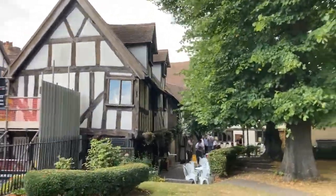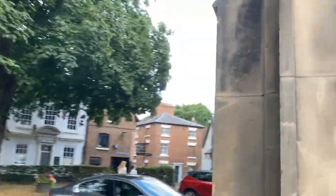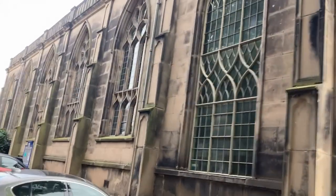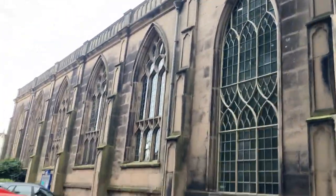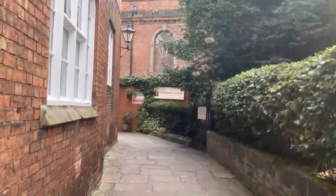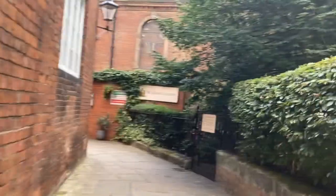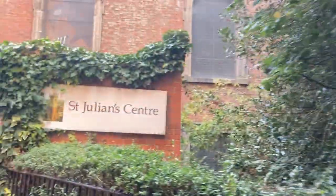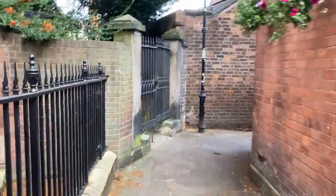St. Alcmund's. Just next to St. Alcmund's, we've got St. Julian's Centre. Is that the same thing? No, there's this, there's that, there's loads. There we go, a Spanish restaurant in the old vestry. Amazing. Well, you've got to make use of it. You do. These old gates.